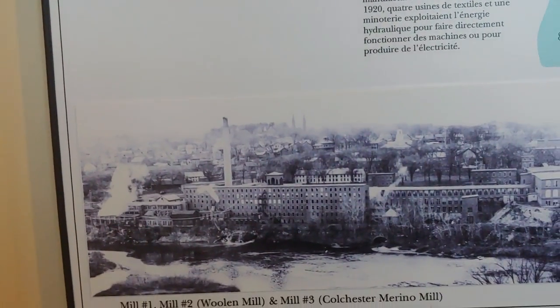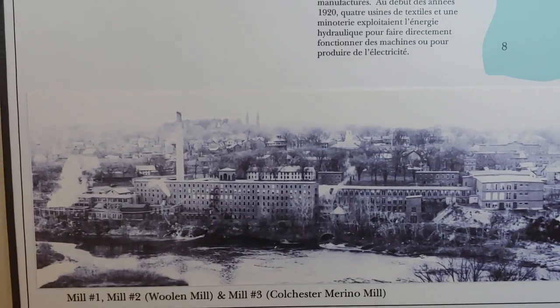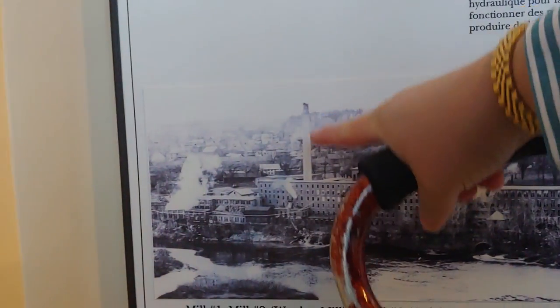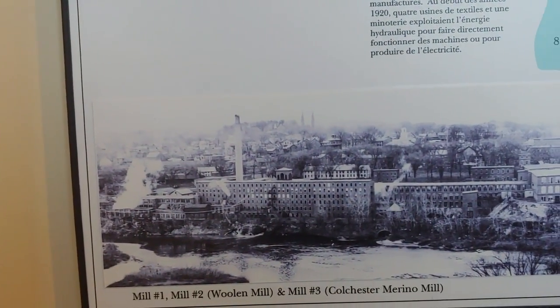Mill number one and number two and number three. I believe all three have burned down. The smokestack, remember the smokestack I showed you in the beginning of the Champlain Mill one? Maybe it's still around. Oh no, this says the woolen mill. Mill number two is the woolen mill, and that is still standing.